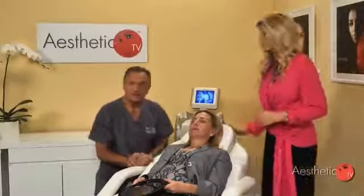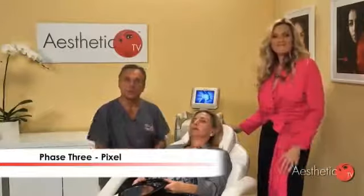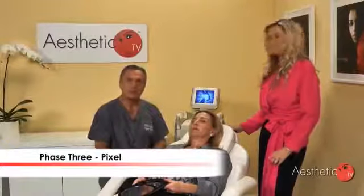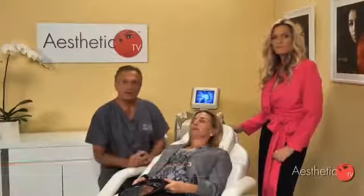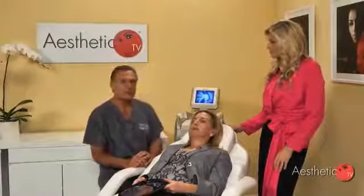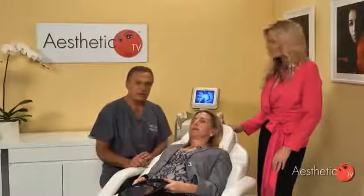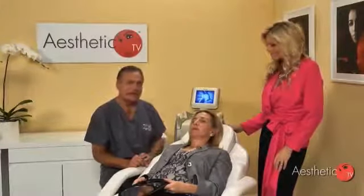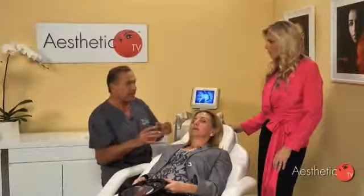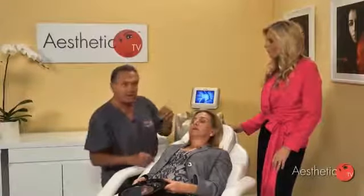Then finally, the third component is Pixel, which creates thousands of microscopic perforations, stimulating new collagen growth. This improves the skin's texture and tone to smooth out fine lines and wrinkles, and the skin around each perforation remains intact, which allows the surface to heal more rapidly and without any scarring.